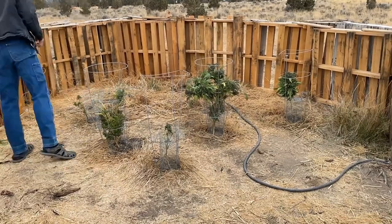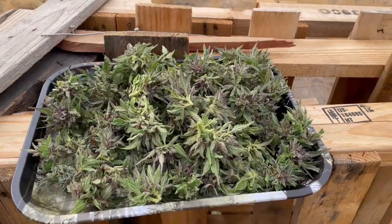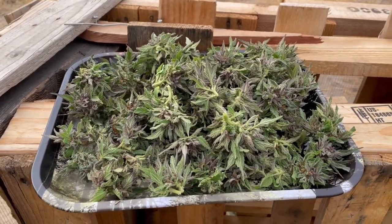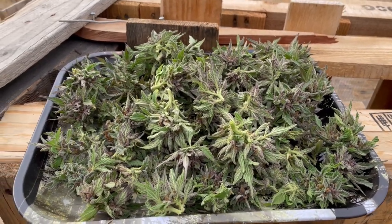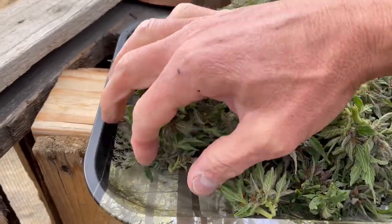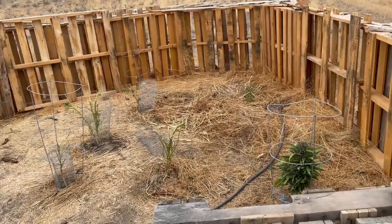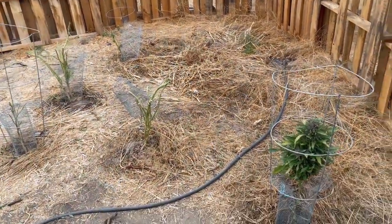That really wasn't the plan, but when I started cutting the stuff down, I started seeing a bunch of little bugs. They're pretty much like leaf bugs, so by the time I got them cut, I don't really see any more. They all came off of the trimming. All right, looking pretty shabby.